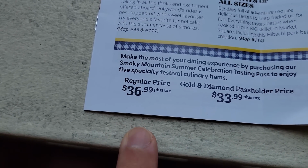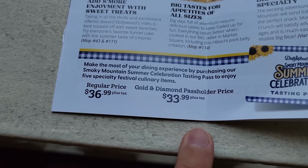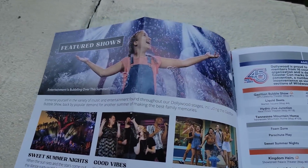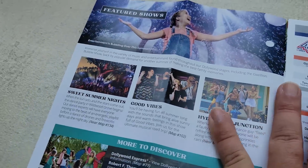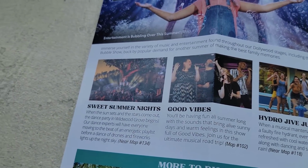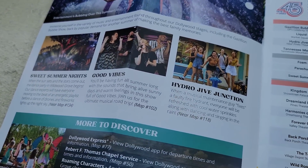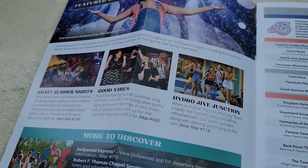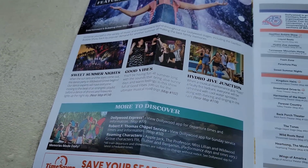It is $36.99 plus tax, or gold pass holders and diamond can get it for $33.99. And they brought back one of my favorite shows, the Gazillion Bubble Show. They also have Sweet Summer Nights, which is the drone show. They have a little tailgate party going on back in Wildwood Grove. They have the Hydro Jive. That's where they kind of sing and dance around this fire hydrant that shoots water up. And good vibes are back for the summer.